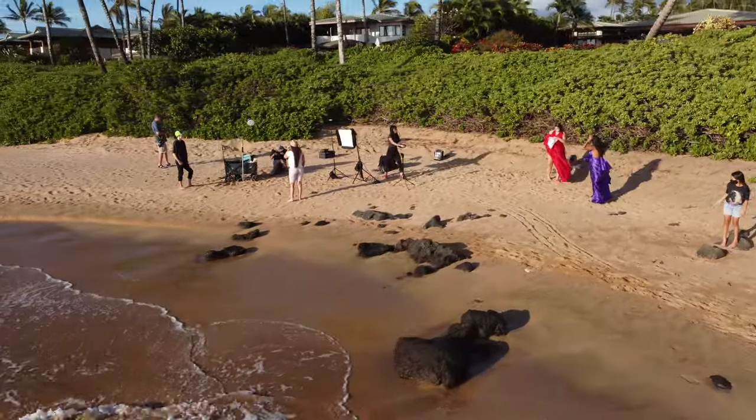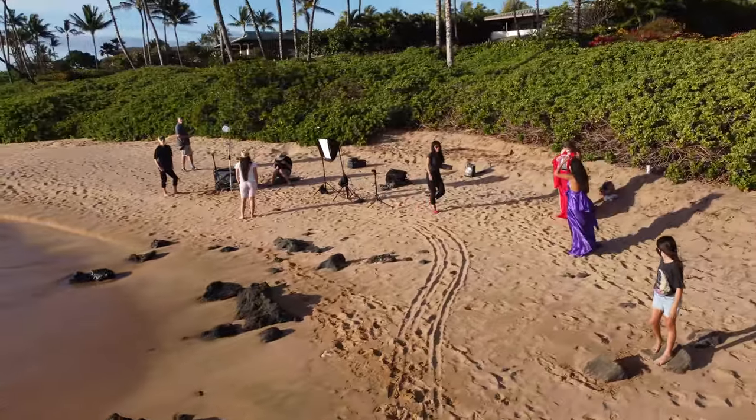He is a photographer and also a Cirrus pilot and owner. I trained him. He got his private pilot license with me. And so we're having a great time together here.